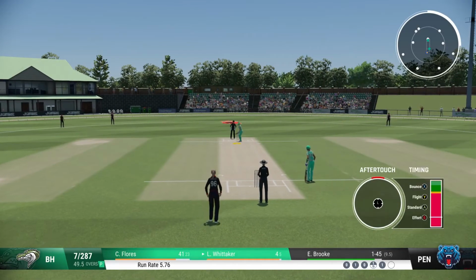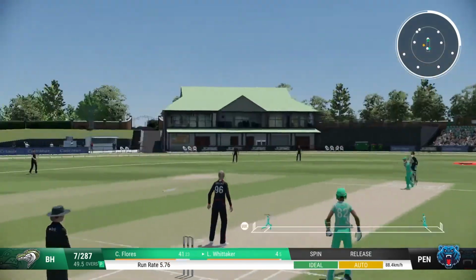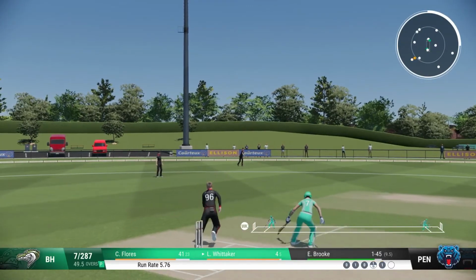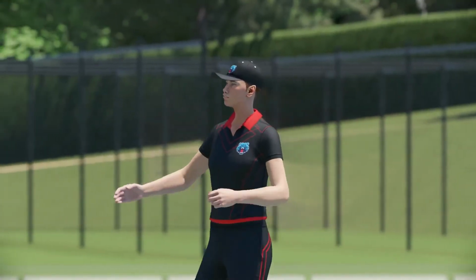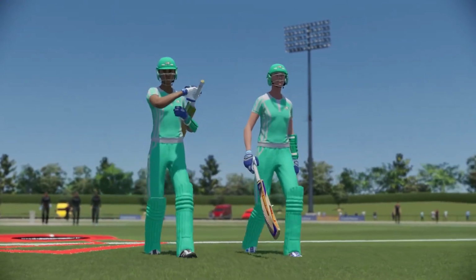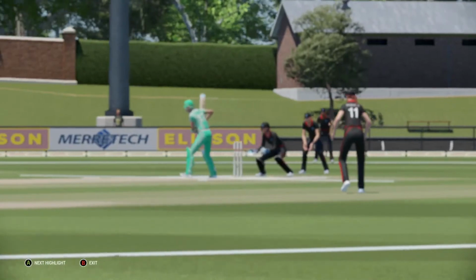Final delivery, 7 for 287, to Whittaker. Yes. And they come around in the deep. Got forward and was able to drive the ball. Lovely shot, good running, for two. 7 for 288. Another good over comes to an end as they continue to build some pressure. And with that, four fielders can now be put outside the circle.